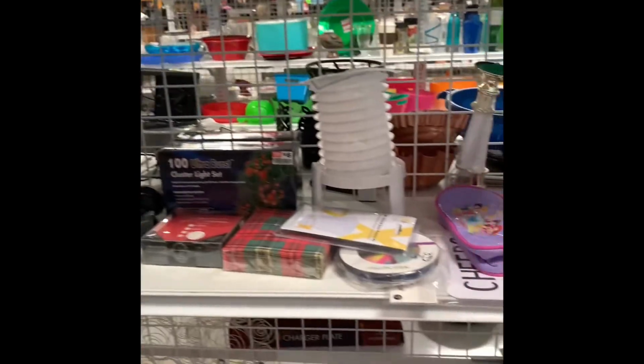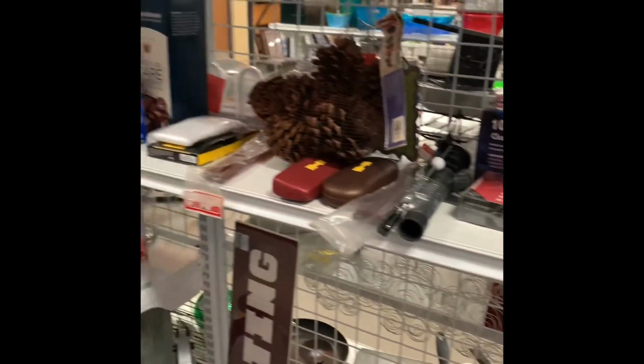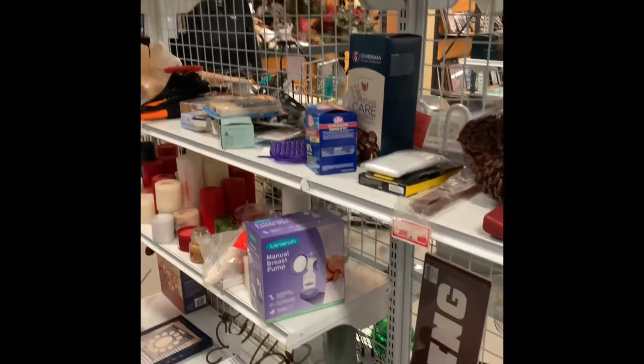And then this is the hard goods section, and I had just started looking in it, and I've had so much luck with the hard goods there before. And then the lady who worked there took my cart.